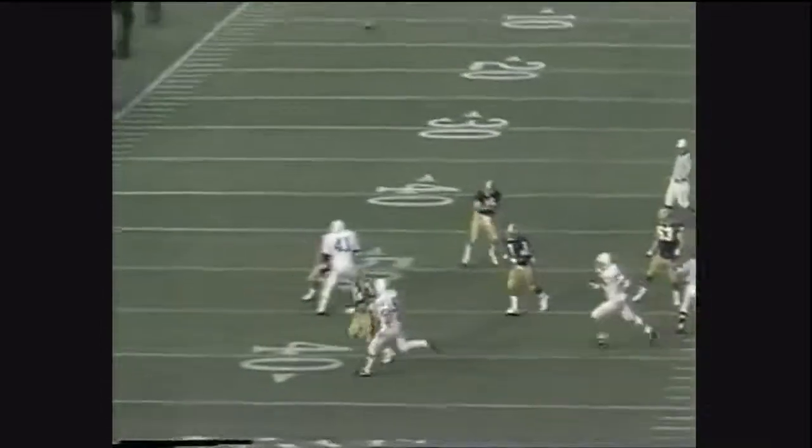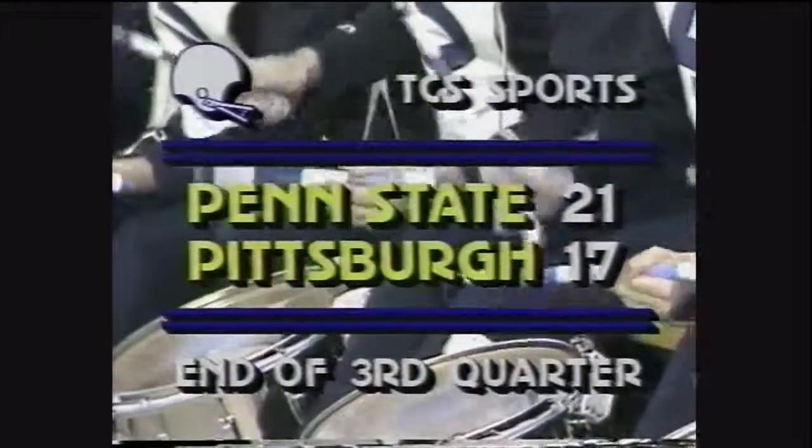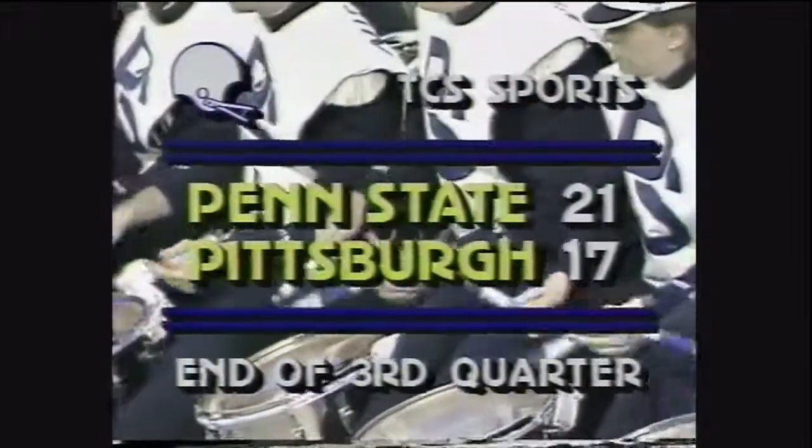Well, you wanted to know when they're going to open up. Now they faked it. Here's a little bootleg. Fake the counter. They got one-on-one. Wallace against Fruhan, he beats him. The ball, again, a great throw by Kenjemi, was right there. There was no further scoring, and the third quarter ended with the score Penn State 21, Pitt 17. We'll be back right after this.